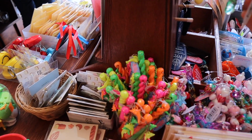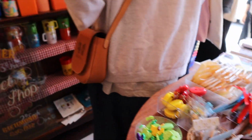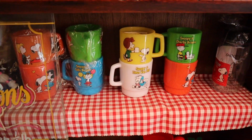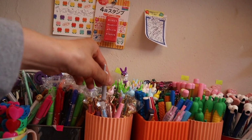These rainbowy colorful pens are really fun. Sometimes I just end up using my Muji gel pens all the time, or my Zebra Sarasas, or my Frixion ball erasable pens. I tend not to reach for those fun pens as much. I like how they have the Peanuts cups on this little red checkerboard cloth. Super vintage and cute.